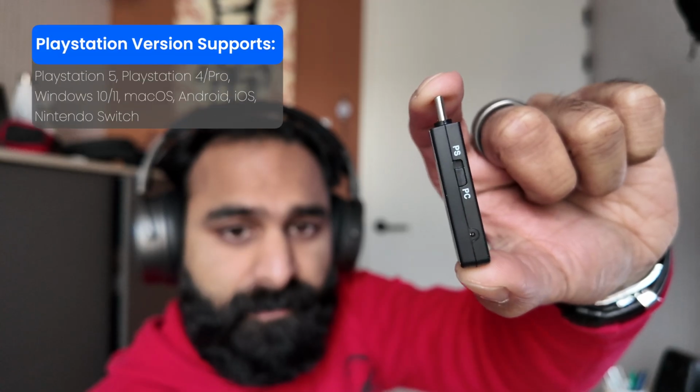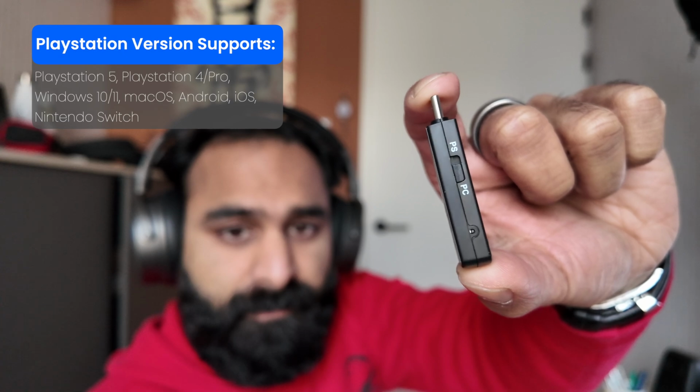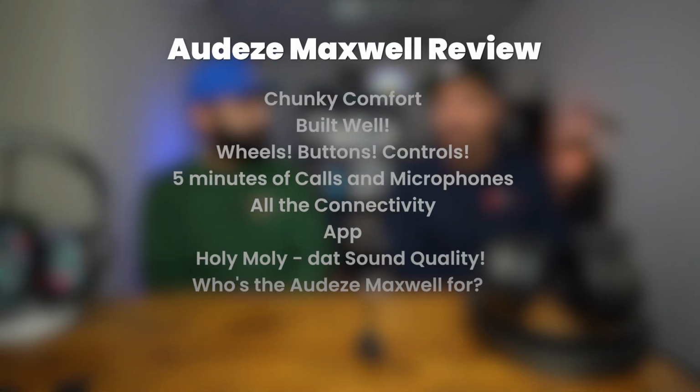If you're actually gaming, pretty cool. On the dongle, there's a switch to switch between PlayStation and PC. And I use it with the phone, worked perfectly. Yeah, that's good. Should we talk about connectivity?